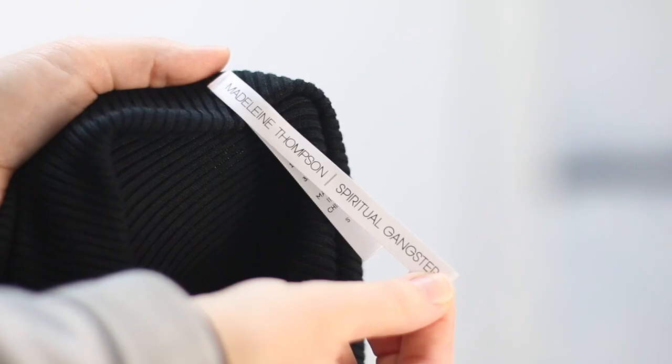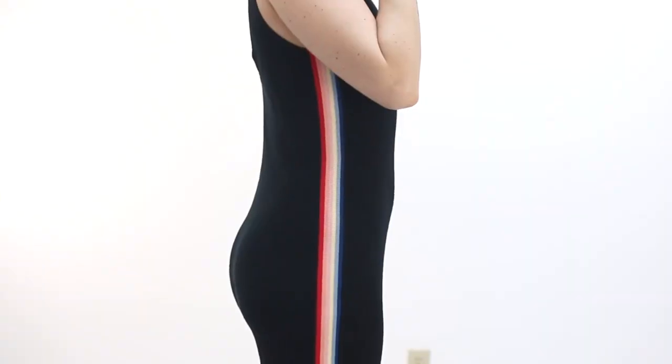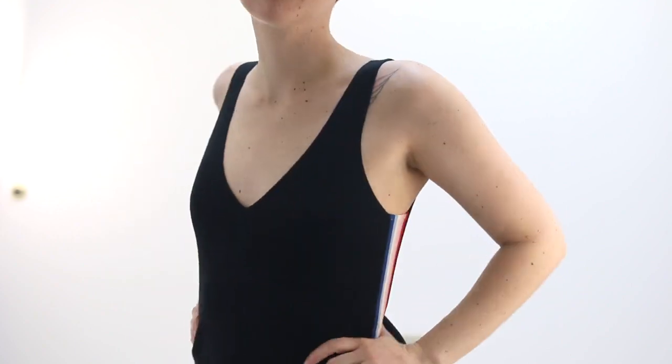And the last jumpsuit is by Spiritual Gangster, the Stripe Romper. So this is a yoga-inspired clothing brand who likes to inspire positivity, generosity, kindness. With every piece that they sell, they donate to a person in need of a meal, and have donated 11 million meals to date, which is just amazing.